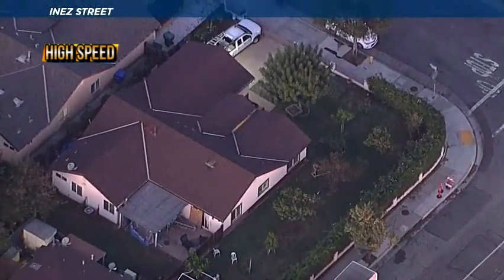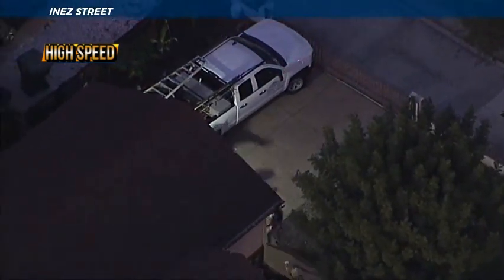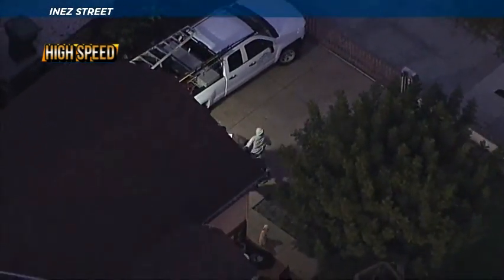Somebody appears to be, it might even be a homeowner, not sure. Completely unaware. He's on the other side of the building. I don't think he has any clue. Very dangerous situation here where we have no information, but here comes somebody running out the front. Look at this. A confrontation inside the house, a family home, and now we're going to come around the front here.